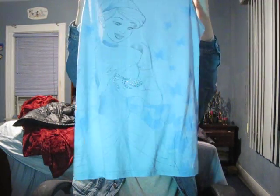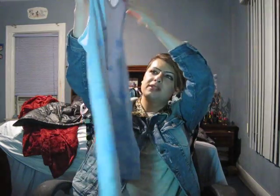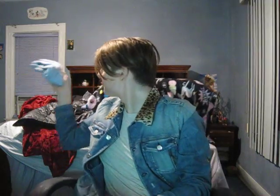By the way, I forgot to mention, all of these shirts and clothes that I'm showing you are women's. None of them are from the men's side. I'm just letting you know. So yes, all these tops are very cute, and this is the second one. I love the Cinderella top. I'm probably going to wear this the first day at the Magic Kingdom. I can't wait.